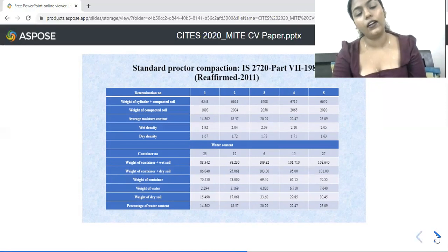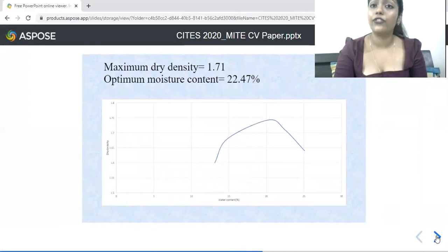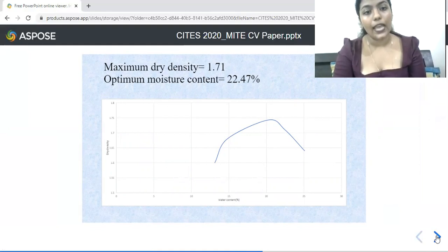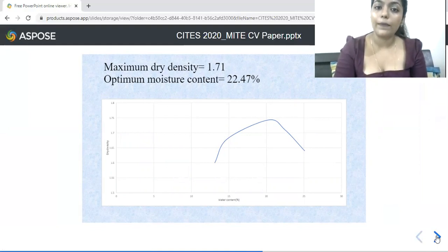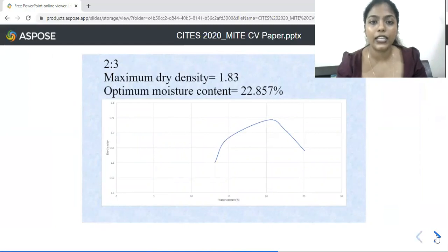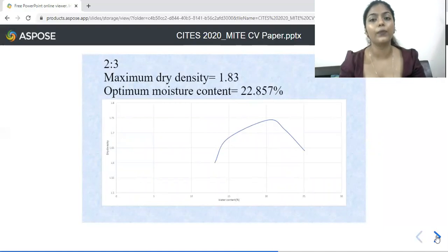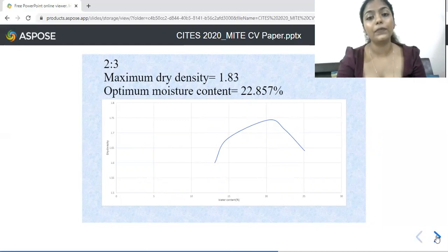And we have also done the standard Proctor test for the plain lateritic soil, and the maximum dry density of the plain lateritic soil was found to be 1.71 kilonewton per meter cube. The optimum moisture content, that is OMC, was found to be 22.47%. And we have done the same experiment on various proportions, that is 2:3, where 2 is the percentage of lime and 3 is the percentage of OPC used. And here for the 2:3 ratio, the maximum dry density was found to be 1.83 kilonewton per meter cube, and the OMC was found to be 22.857%.